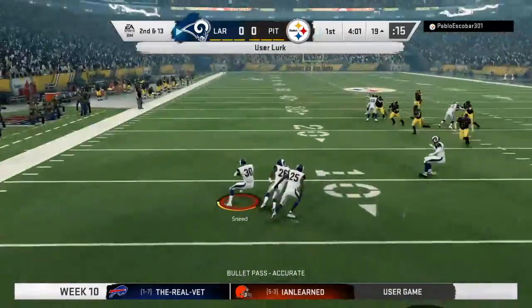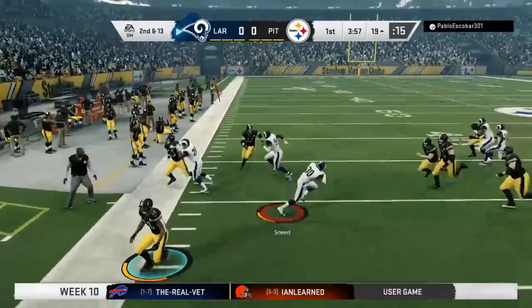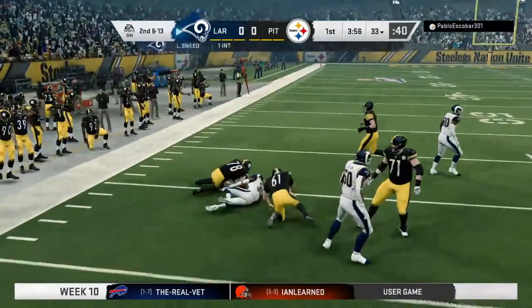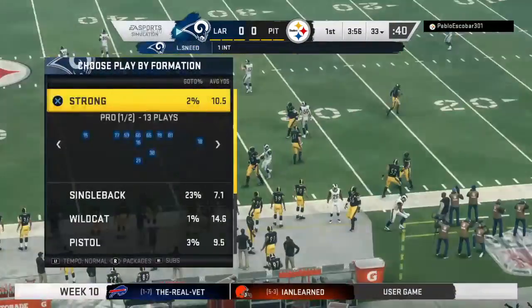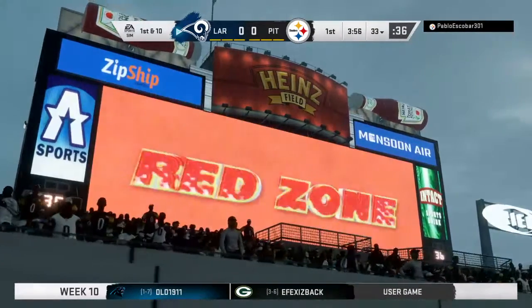Now on second and 13, Roethlisberger. Fights off the defender. And it's a good return here as he'll get all the way up close to the 35. They were looking for Johnson that time.